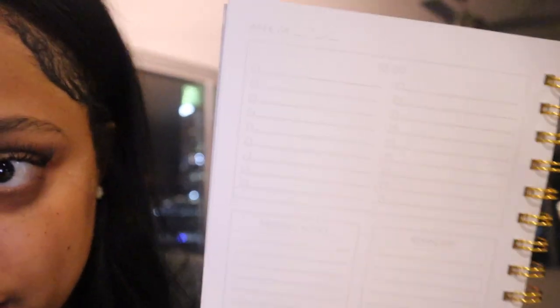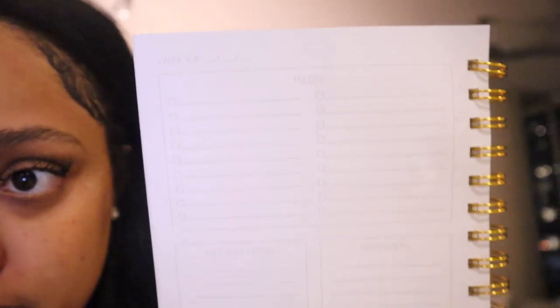I think I got this from the dollar store, if I'm not mistaken. I don't remember. I think the dollar store, or no, I got it from Marshall's. But in this book, let me just show y'all a clean page because I don't want y'all in my business. But this is like a to-do list of things like that. And then if I have doctor's appointments and stuff like that, I just have that as reminders. Or birthdays, things like that, I have that as reminders in my phone.